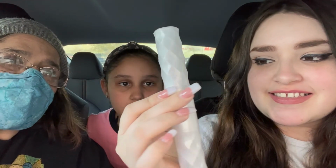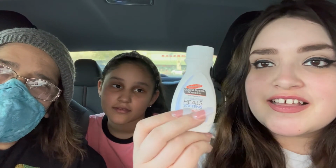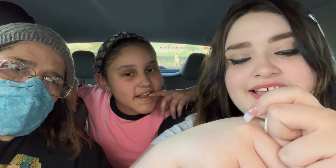Okay, so I'm going to show you guys what I got. I got this white travel toothbrush holder. I got this little cocoa butter formula lotion. Then I got these 10 cent candies. I got this Blow Pop. I got a Tootsie Roll. And then I got these two lollipops. One is a lemon lime and the other is strawberry. And that is what I got from Five Below.